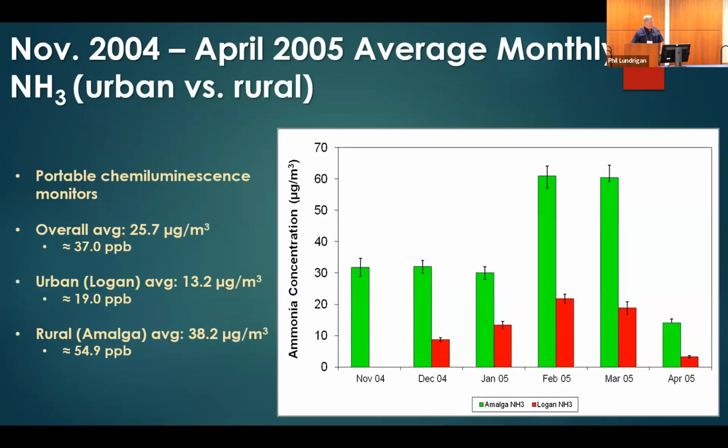So we did a few more studies. We had chemiluminescent monitors that we put in Logan, and we put it in a rural area. And we looked at what the average concentrations were. And you can see overall, we averaged about 37 parts per billion, much higher in the rural area than in the Logan area, which makes sense. That's where all the dairies are.